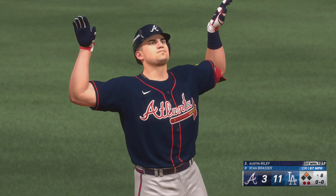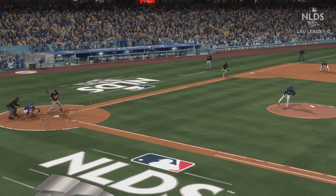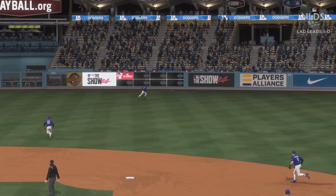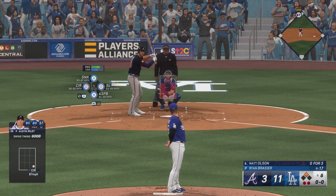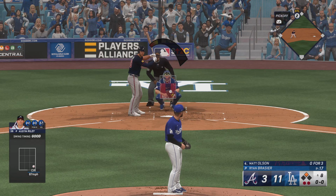He was all over that one. Double into the gap, and that was a really nice swing to beat the inside pitch. He just beat him to the spot. Kept his hands tight inside that baseball, and that just allowed him to drive it into the alley right there. And now Matt Olson up to hit.